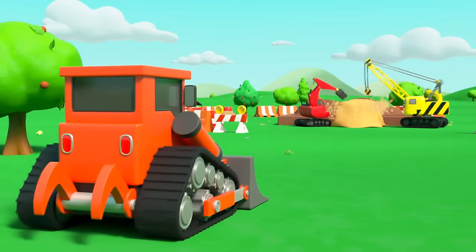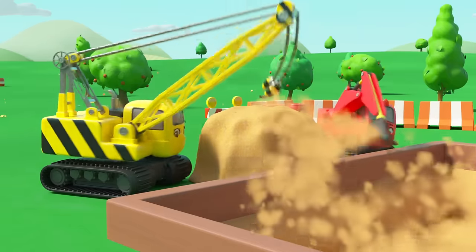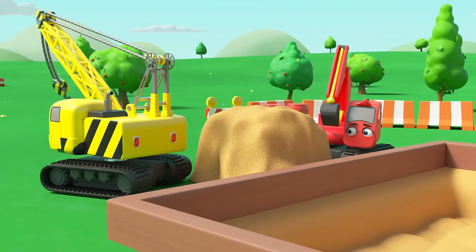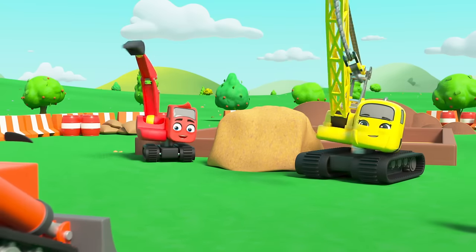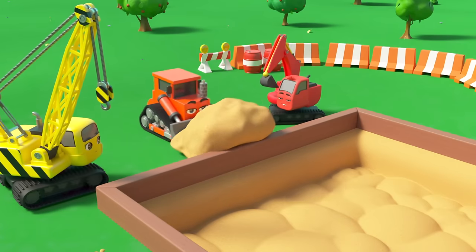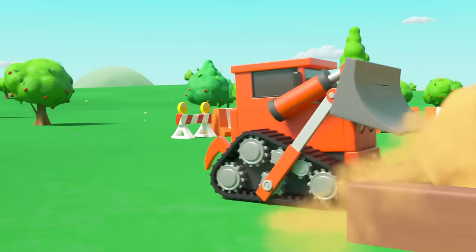Later on, Digley and Dazey are trying to load the sand into the sandpit. But it's taking them forever. But wait. With his big scoop, Bump can do that in no time. He may not move fast, but he can move things faster than anyone else. Nice work, Bump. He's very useful just the way he is.